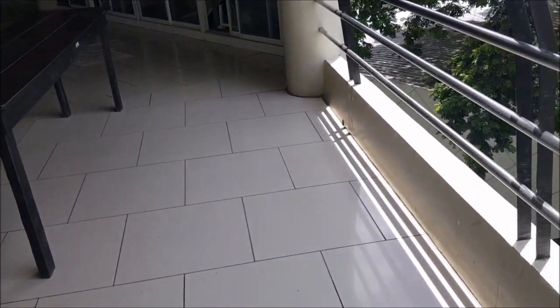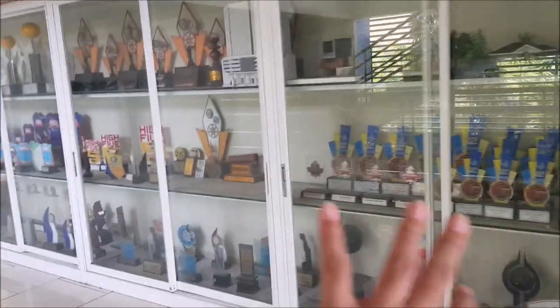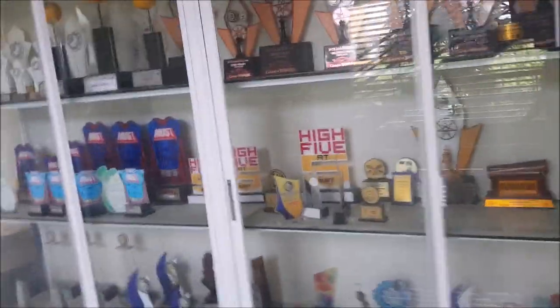The elevator is broken. So, what a choice, we have to take the stairs in the building. We're here on the 3rd floor of building 42. And yes, this is the 3rd floor. You can see a studio, a gallery, wow, or exhibits of the different courses here in engineering, and the trophies that the SCEO won or got, wow, during some events in school.